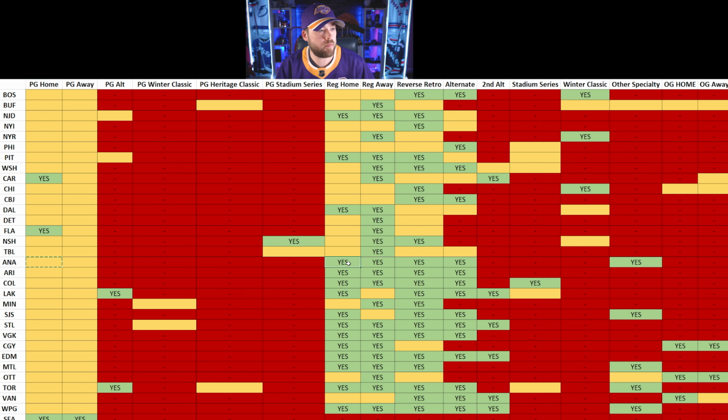Anaheim, I am selling the home. I've sold it, I think. Yes, I have sold it. So Anaheim, home is sold. Regular away is also sold. Keeping the reverse retro, keeping the alternate, and keeping the specialty jersey. Arizona, I have sold the home. I'm keeping the away and keeping the reverse retro. I'm keeping the alternate. Colorado, I'm keeping the home, keeping the away. I've sold the reverse retro, and I'm keeping the alternate, and I've sold the stadium series one.